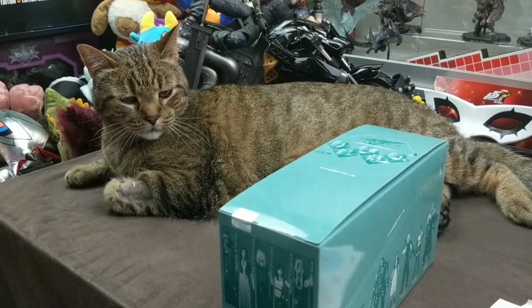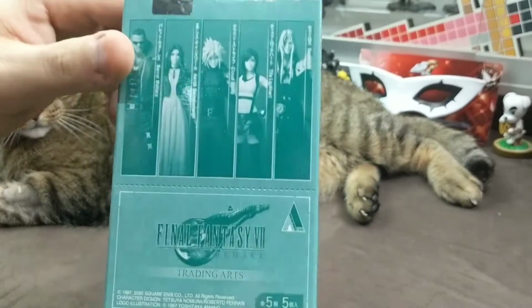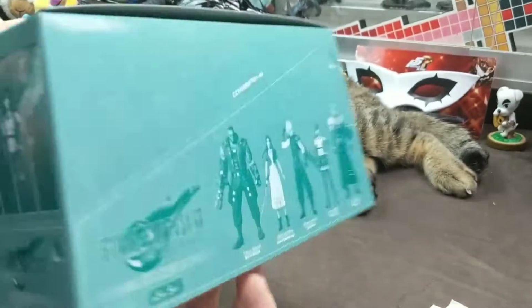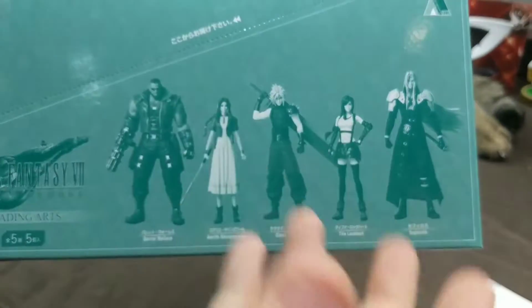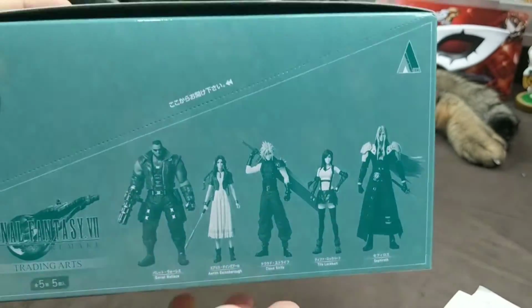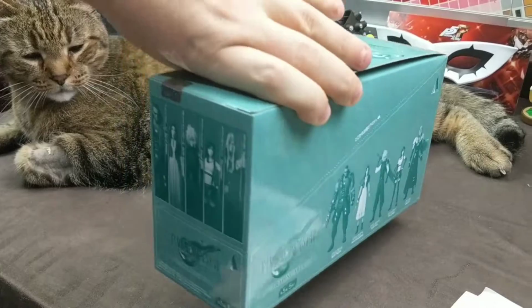Yeah, got boots now. Alright, so let's get into it. We're going to be opening up today the new Final Fantasy VII Remake trading arts. This is a set of 5 figures. As you can see, we've got pretty much the entire main cast. Unfortunately, not Red 13. I was really hoping we'd have Red in here, but it was not the case.